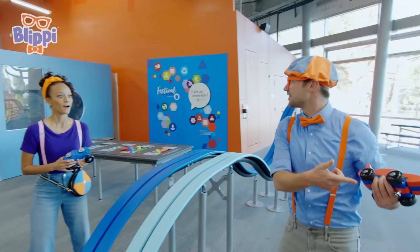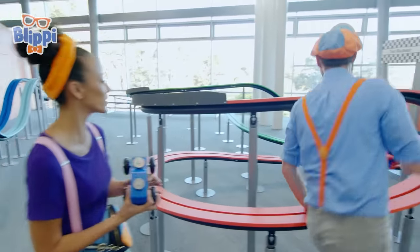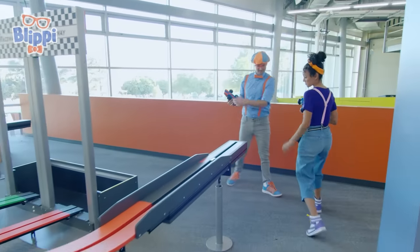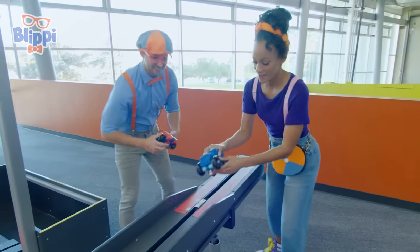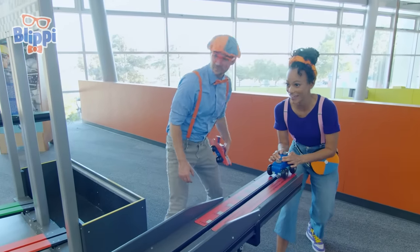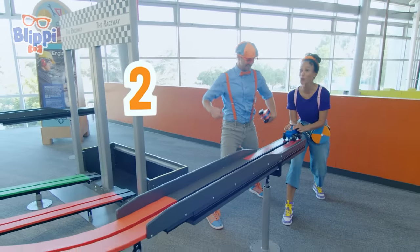Wow, here's another racetrack. Whoa. Shall we try this one out? Yeah, this one looks really cool. There's turns. Wow! Do you want to go first? Sure, thanks. Okay. Roll it back. Okay, I can't wait to see it do the loop-de-loop. Yeah! 3, 2, 1, go!